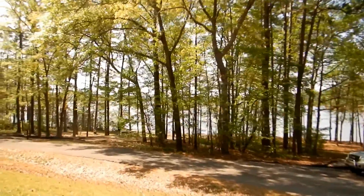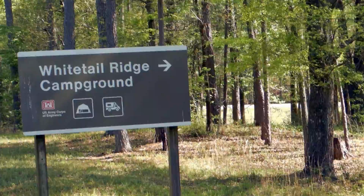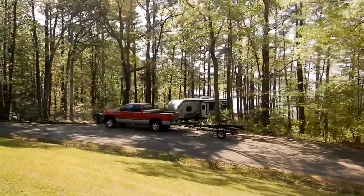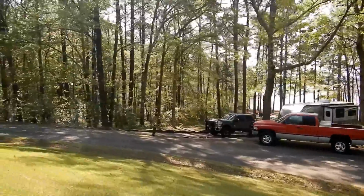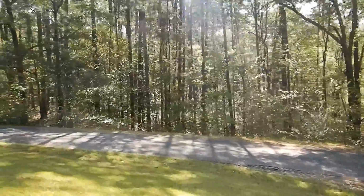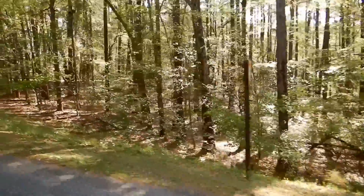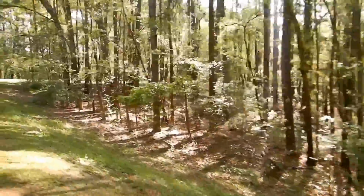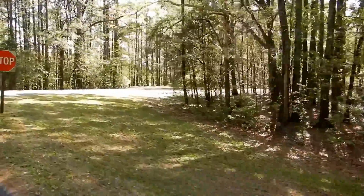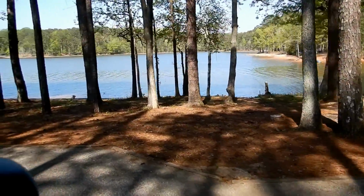We're at Whitetail Ridge Campground now. It's another Corps of Engineers campground about a mile down the road from ours. So it's on West Point Lake as well. Just starting to make it around. This campground has, I think, around 58 sites, all water and electric. No full hookups here. Oh, these are like our campground.